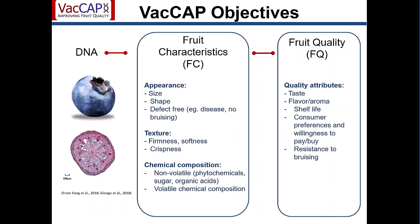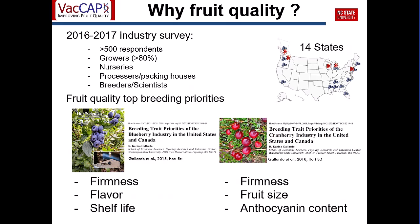In particular, appearance, texture, chemical composition, and in terms of quality, taste, flavor, shelf life, consumer preference, and resistance to bruising. So why fruit quality? Fruit quality was the priority in 2018 when we did a survey with the growers across the US. It was the top priority for both blueberry and cranberry, in particular firmness, flavor, and shelf life for blueberry, and firmness, size, and anthocyanin content for cranberry. Collectively, over 500 industry representatives responded to the survey across 14 states.